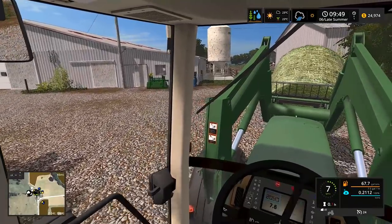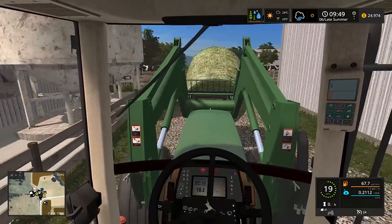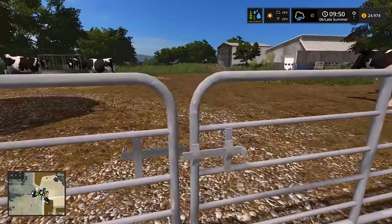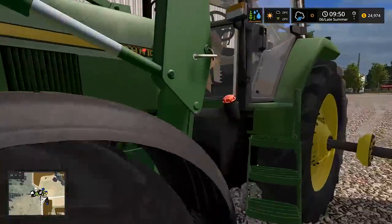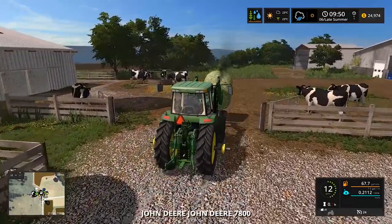Okay, so now we don't own cows yet, guys, but there's cows in here. It's kind of weird. Forgot how to hop out. Okay, there we go. How do I open this gate with an Xbox controller? Oh, there we go. Thank you. We'll hop back in here, and I got to open one more gate to get her in here. There we go. I'm just going to leave these gates open.